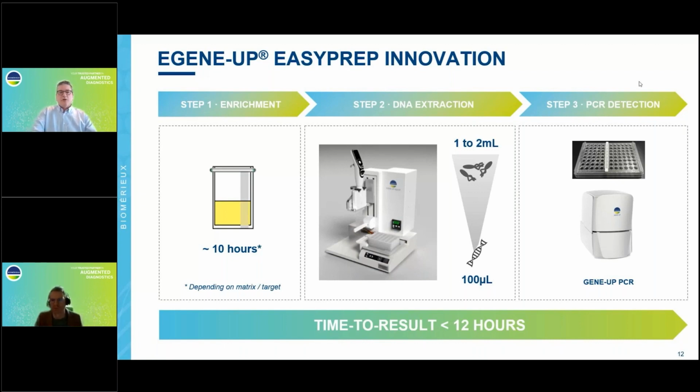Again, we'll develop this technology. We're about to launch it for some specific applications. It will be used as well for virus detection, getting from a manual sample preparation to a semi-automated mode. Here, for example, for the cocoa industry, we'll get fully validated results in less than 12 hours. So again, bringing extra value to operators.